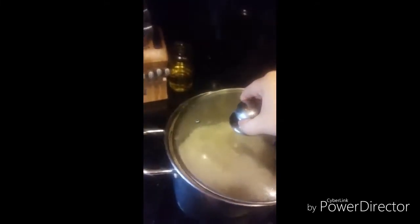Alright. This along with some rice. It's already done. Woohoo! Sorry about the smoke, people. But this is going to be dinner tonight. Yum, yum, yum. Yummy in my tummy.